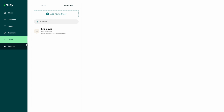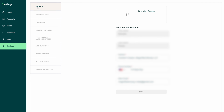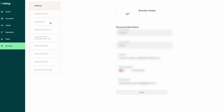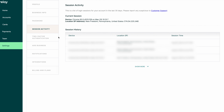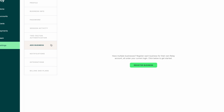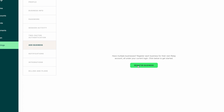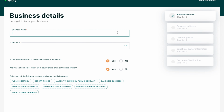And lastly, the Settings tab all the way at the bottom left-hand corner of the screen gives you access to your profile information, allows you to see the sessions and activities of various members on your team, and you can even add additional businesses. So if you have multiple small businesses or even multiple side hustles, then you're able to register multiple businesses under this one Relay account, which is another really nice touch in my opinion.